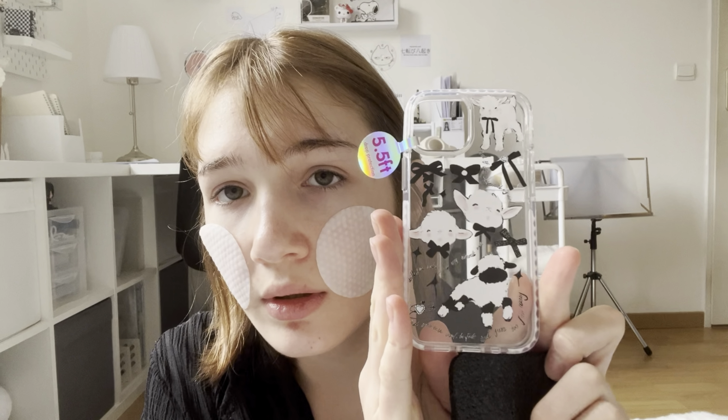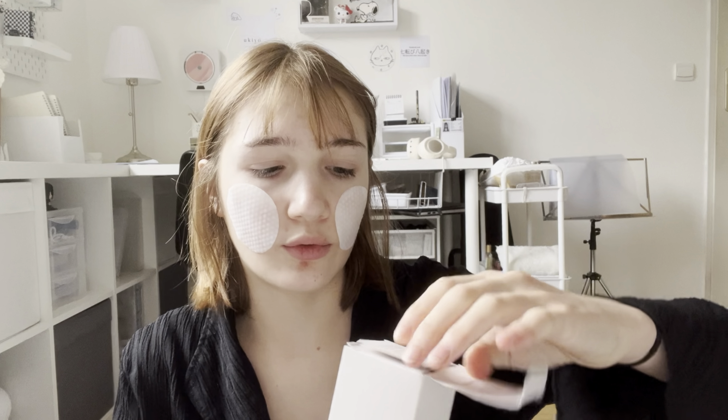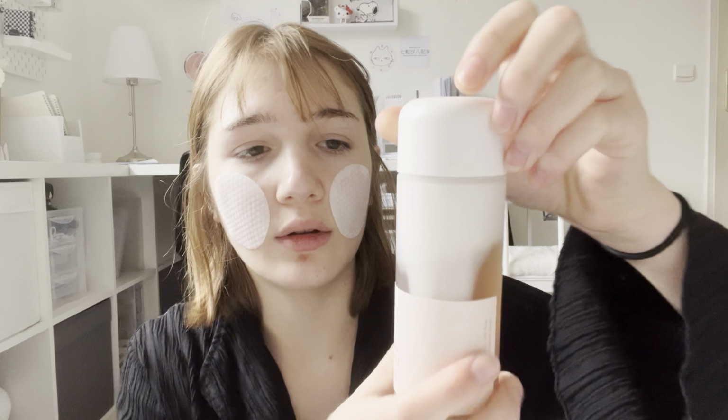Really cute phone cases. This one, it's really, really cute. And the second one is really similar. I don't know why I got two pretty similar, but yeah, I love them. From YeStyle, I also got this toner. Like, it was free, but it's really pretty. Look at that.